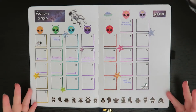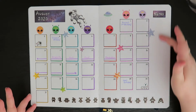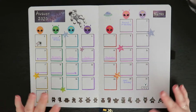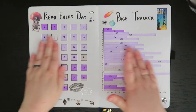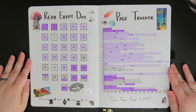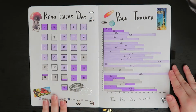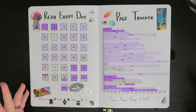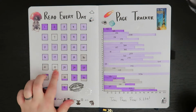So this spread, my calendar obviously has stayed the same, nothing has changed. I have a notes section here, but so far I haven't really ever used it, so that might change eventually, but we shall see. And then here we have my read every day and my page tracker spread. As we can see here, I did have 2 days where I did not read anything, which is pretty on par for what it's been so far this year, just the 7th and the 22nd.